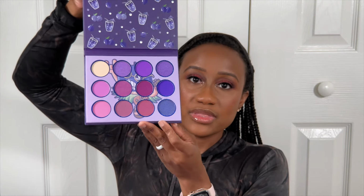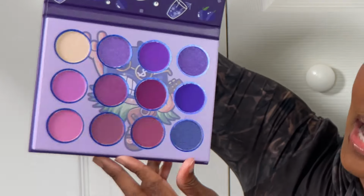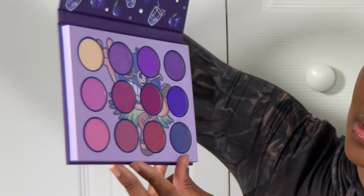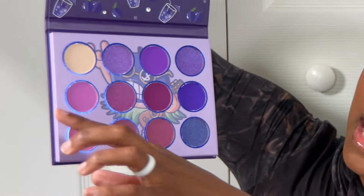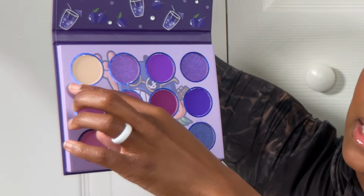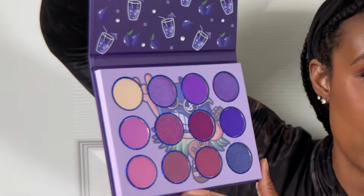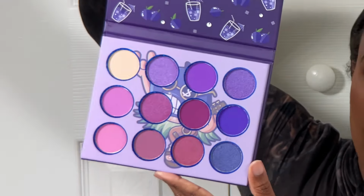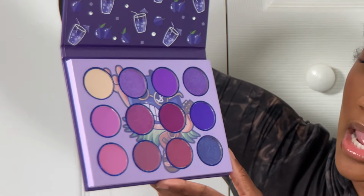This is the Beat Face Candy Crush eyeshadow palette, and as you can see, it's already giving us vibes. When we open this up, it definitely is serving us that candy vibe. This palette is focused on those purples and burgundies and pinks, and she even hit us up with a nice little light color so that we can use that to bring more life and dimension to the palette. The colors are very rich and extremely pigmented.